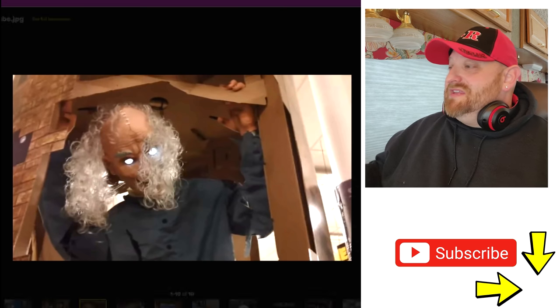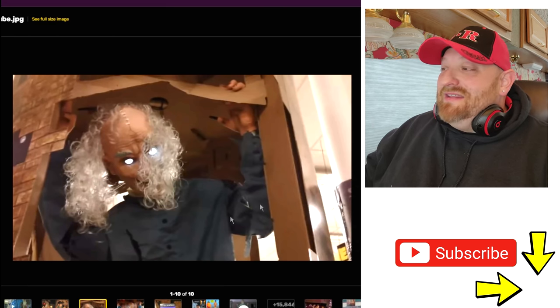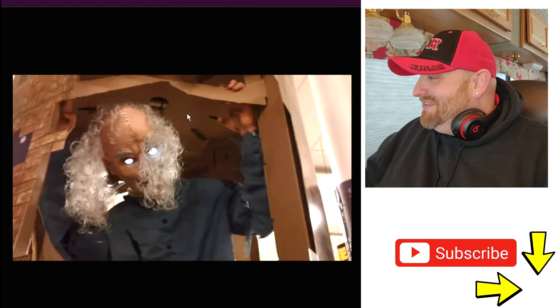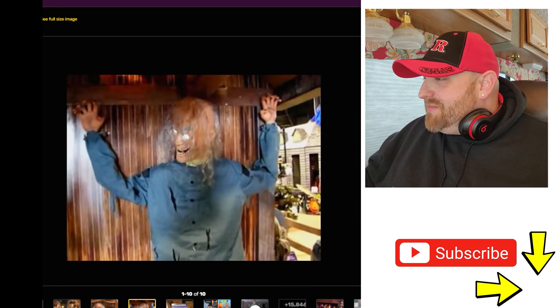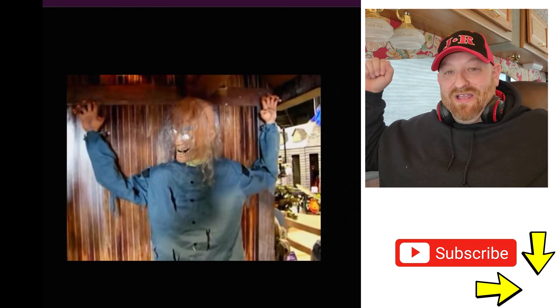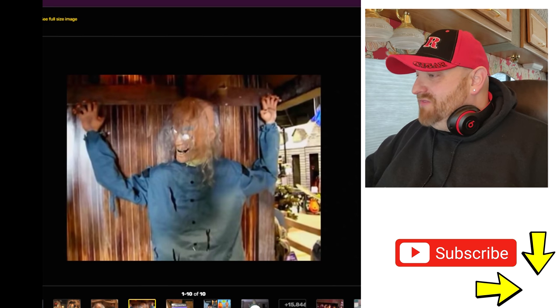Here's a close-up of his face. You really can't see all that great, but there's that stitching on top of his head I was talking about that kind of looks like a football. That's weird. One more here, and they have him hanging on something. I don't know. Maybe that's a door or something. It looks like he's hung up by his arms. But let's go ahead and get out of here and go watch the video.